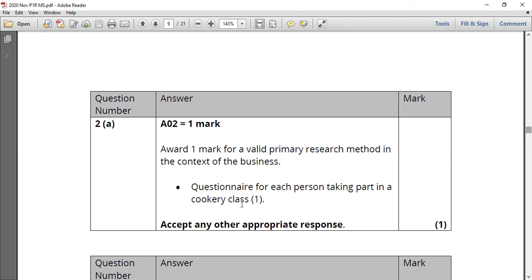Easy question, right? But don't get confused. Don't write just a questionnaire. I'm warning you again, because from my experience most of the students just write questionnaire or focus group. They totally forget they have to write the application. They are not thinking about it because it is only 1 mark. They think this will be correct.